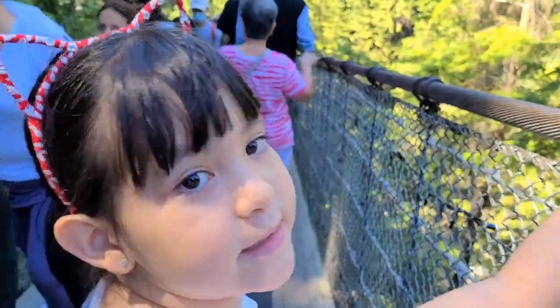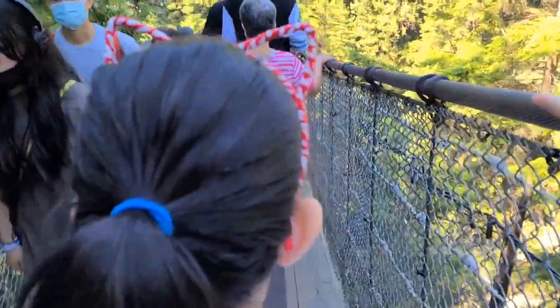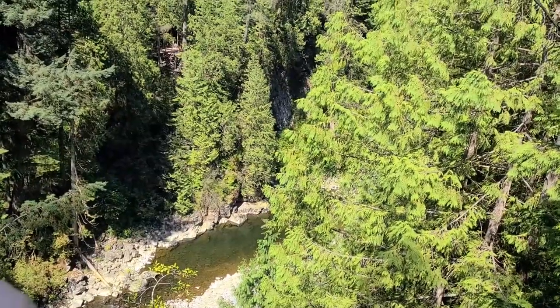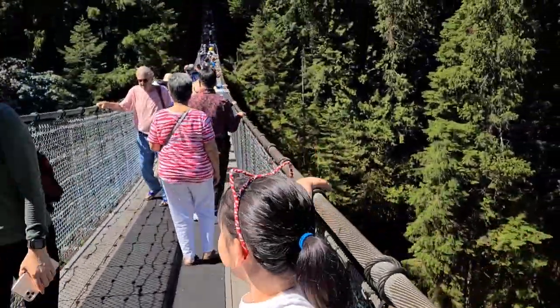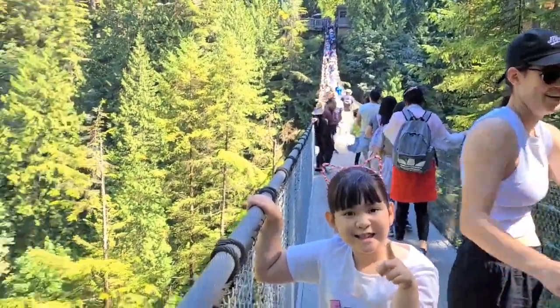Now we're on the suspension bridge. Now we are walking. Really wobbly. Okay, now moving. Don't be afraid of heights.